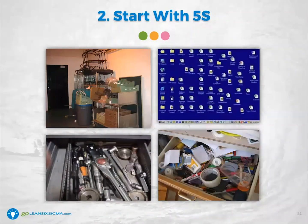I've got your desktop, hopefully not your desktop. You've got tools where they're accessible in manufacturing, or even just your desk drawer. What does that look like? Can you find anything in your desk drawer? That's always a good indicator.